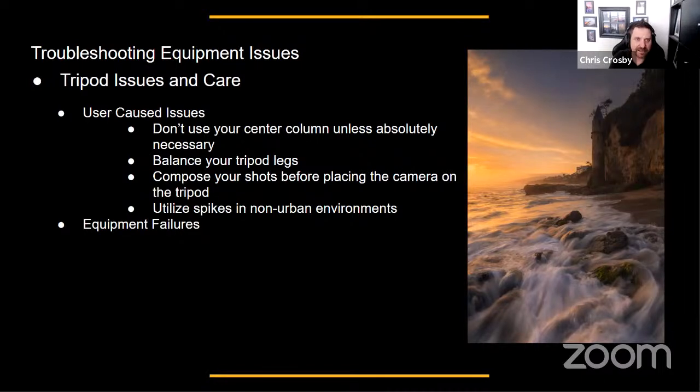So some things that I see in my students and even in my tripods is equipment failures. And they're going to happen with every tripod, but there's some things that we can talk about to help improve the length of use of your tripod. I'm sure a lot of you have had a tripod where you have a frozen leg that won't extend anymore, no matter what you do. It's basically rusted or corroded into position, and you can't extend that piece of the leg anymore.